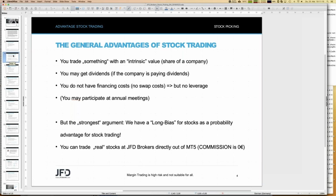But the strongest argument for stock trading is different. Stocks have a long bias, so that means we have an intrinsic probability advantage for any stock company. Of course, I know that we have stock companies which go south finally, like Deutsche Bank within the DAX. I think for 10 years they have been going south. But in general, stock companies have a clear upwards trend. And why? Okay, the simple reason is if they don't go north finally, they will be gone. So they need to go north. And our overall economic system is based on growth. If you don't show growth, then you are out of the game.